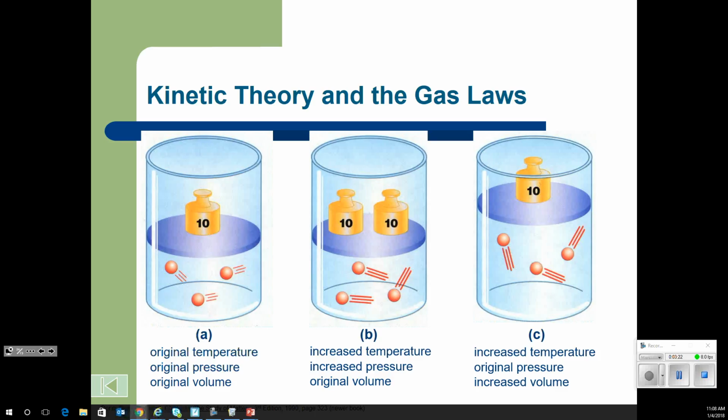Now, on this, what I've done from side to side, this is the original. I've increased the temperature here. Since I increased the temperature from here to here, I had to add 10 more grams to keep the volume the same. When I did that, the pressure increased. Does that make sense? Yeah, I heat it up. If I'm going to keep the volume the same, the number of times these balls hit the wall are going to increase, right? On this one right here, I let it go. I didn't change the weight. So the pressure's the same. What happened to the volume? It increased. Okay? So if I'm going to increase the temperature, something's got to give, right? Something's got to change with it.